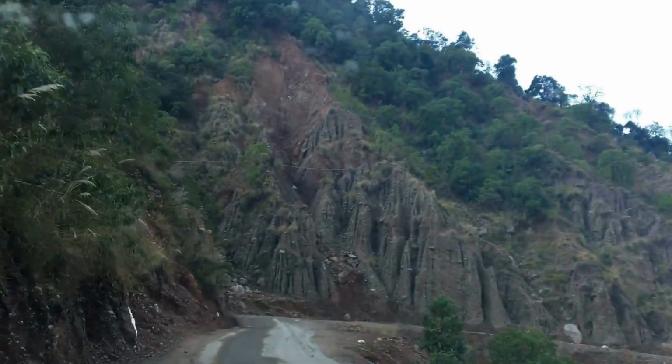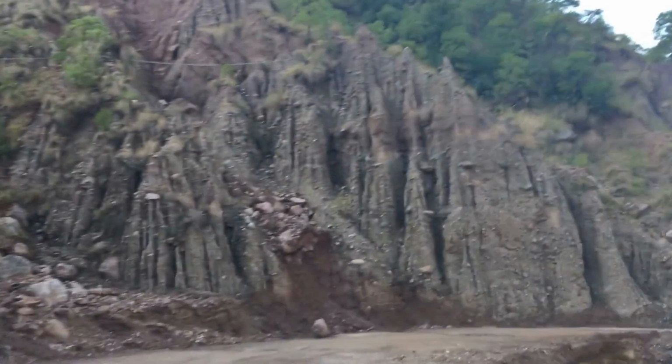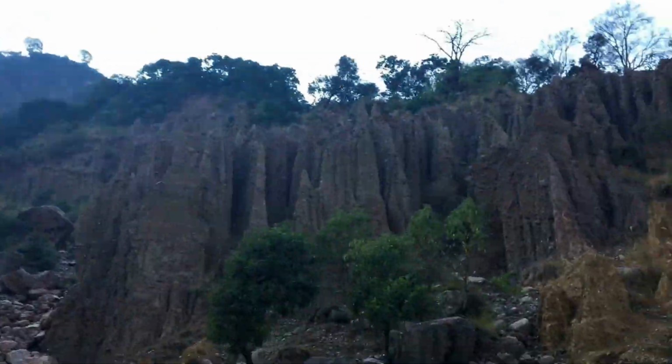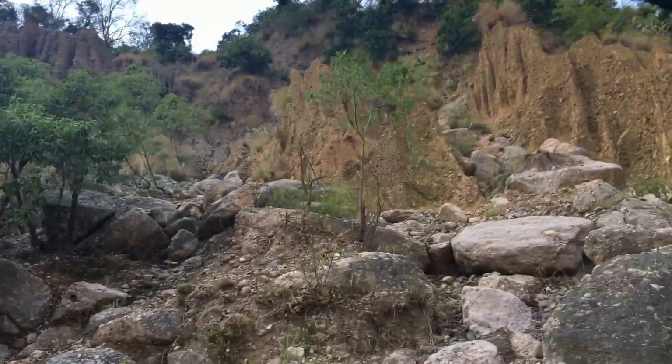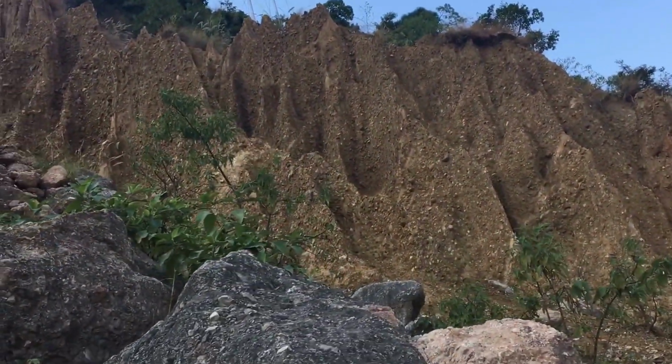Now we were off to the road and we spotted these weird looking mountain rocks. I don't know whether they were really rocks, or they looked like ant colonies erupting high above the ground. So I wanted to film for you guys, and if you know what it is, just let me know.